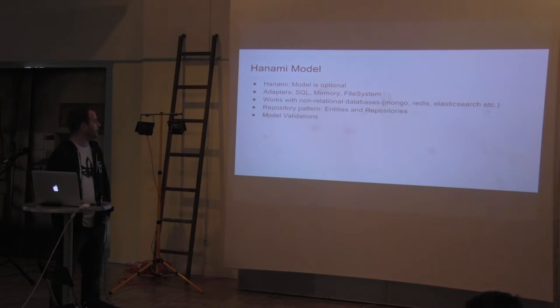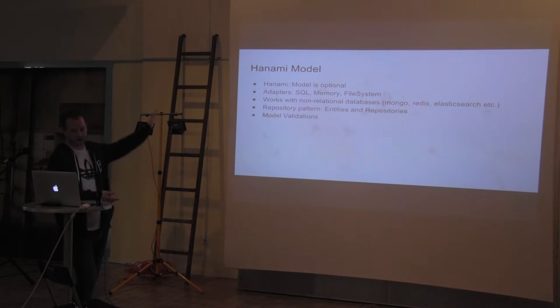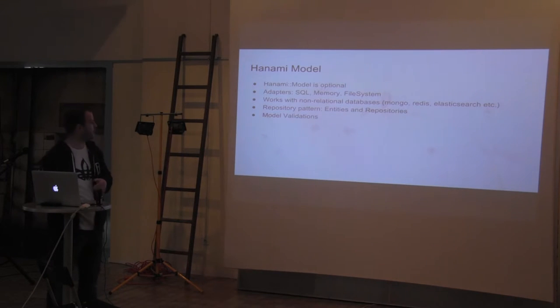So, Hanami model. As I mentioned earlier, or maybe I forgot to mention, each of the components of Hanami can act as an independent library, and Hanami model is also optional. Luca claimed that you can use Active Record if you want, but I would go just with Hanami model to save troubles probably. It has adapters for SQL, for memory storage or file system storage, and it also works with some non-relational databases like Mongo, Redis, or there's even a fork where some people made persistence work with Elasticsearch. The downside of this data mapper pattern is that you have to explicitly do the mapping, and I have a slide with that.